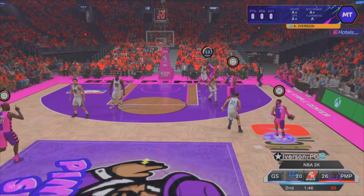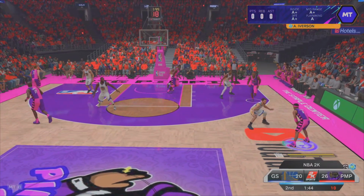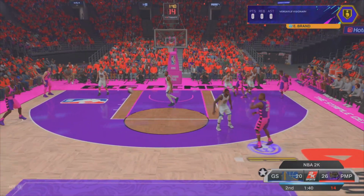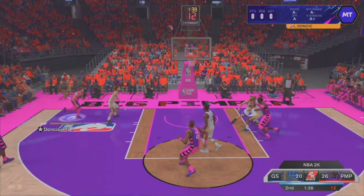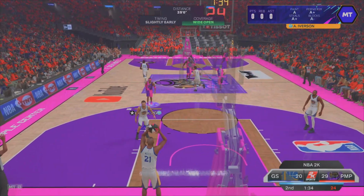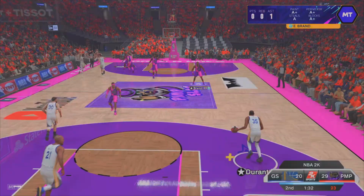Here's what Chicago's going with right now. Olajuwon's checked in for O'Neal. Rand comes in for Tatum. Luka Doncic, he's checked in for Mitchell. And Iverson's subbed in for Young. Hits the three-point bomb. Well, what a delivery. The catch and shoot for Garnett. Perfect.